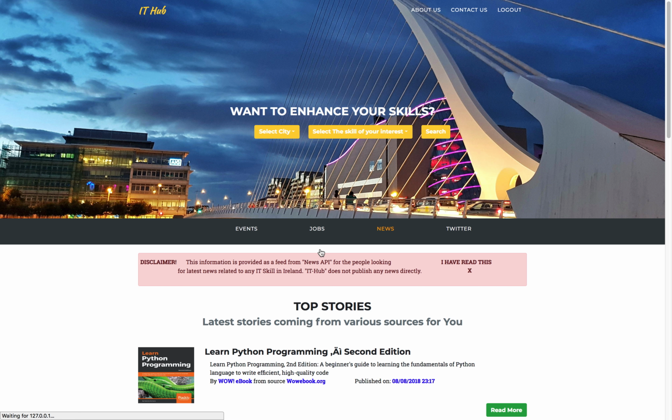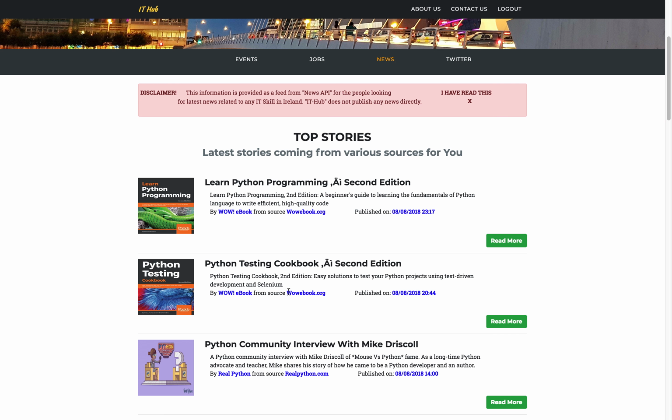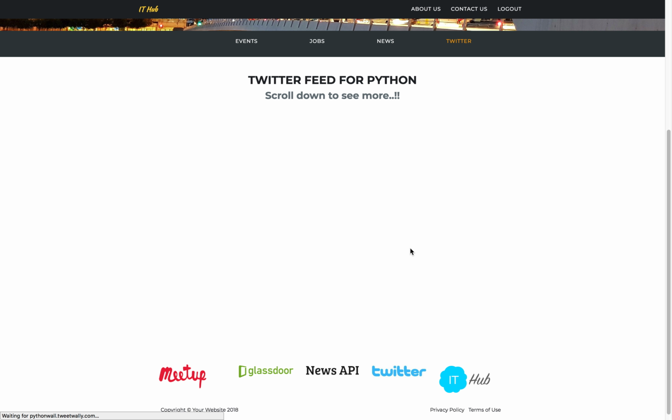On selecting the News tab, the student can see news regarding Python coming from over 700 news portals. He can learn more about Python by reading some of these articles. And finally, the student can view a live Twitter feed related to the Python topic.